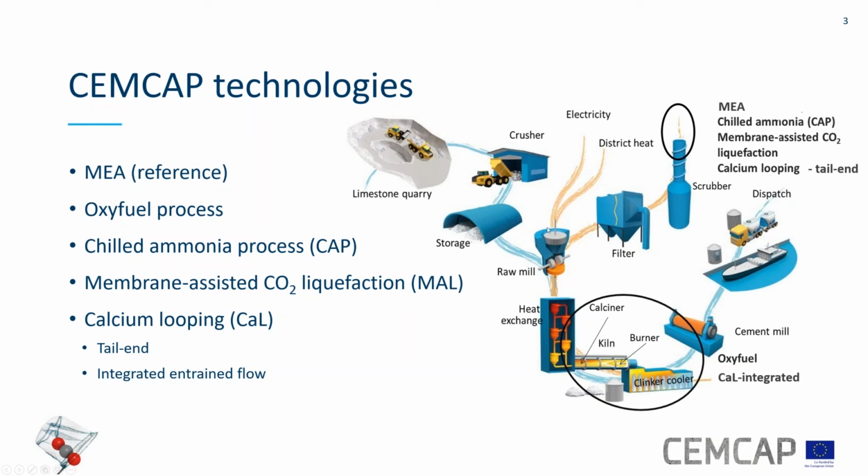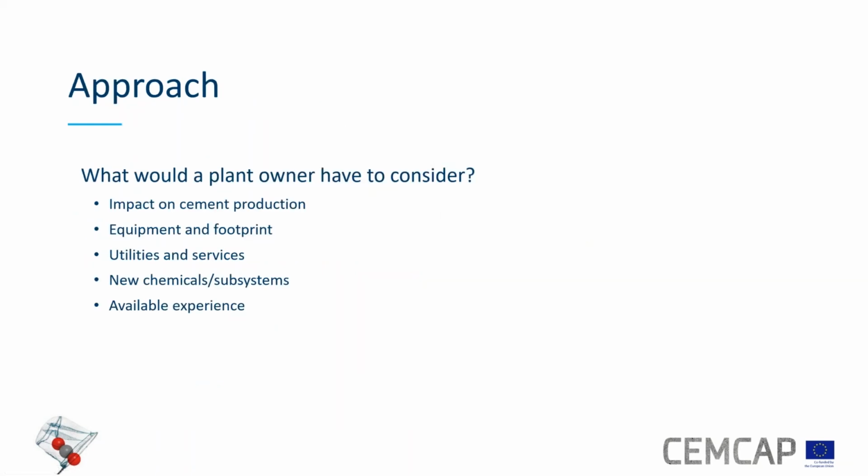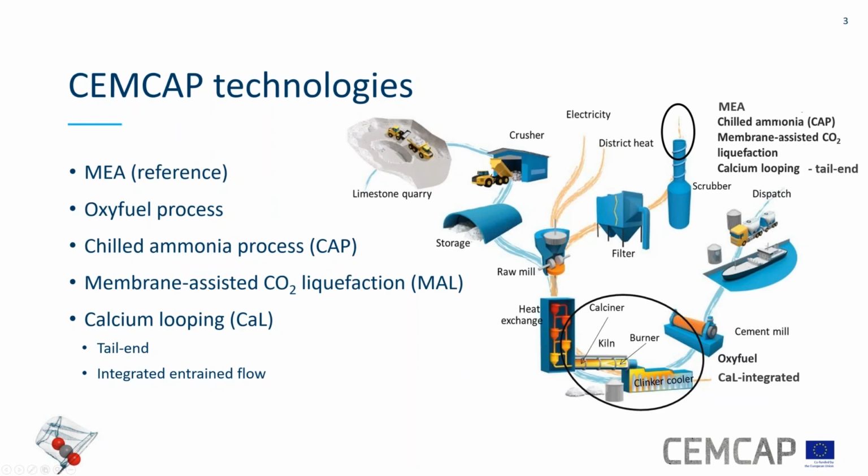And as you can see on the figure here, most of these technologies are post-combustion technologies, but the Oxyfuel technology and the calcium looping integrated technology are more integrated with the cement kiln.